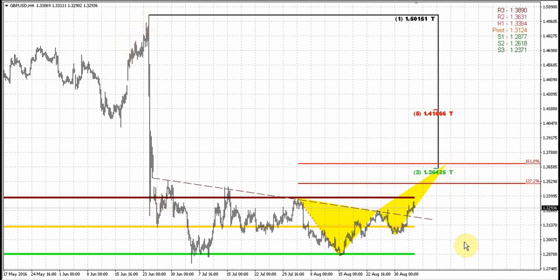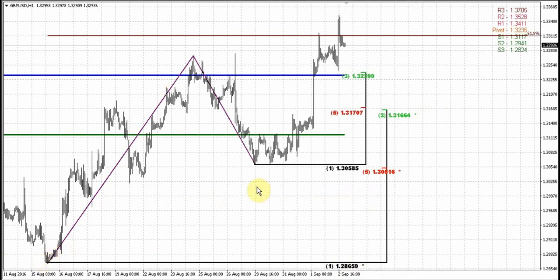That's our major idea. In a very short-term perspective on the hourly chart, take a look at this most recent ABCD pattern. Here it is. The market has completed a minor 618 extension. Now some downward retracement could happen. The first level coincides with the weekly pivot point at 132.40. The next one is 131.65, a confidence support.